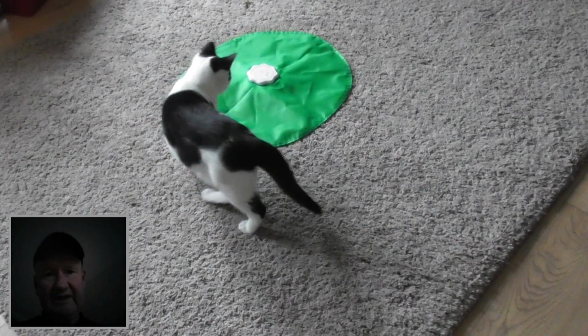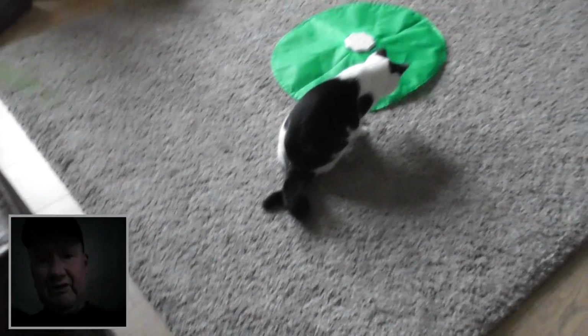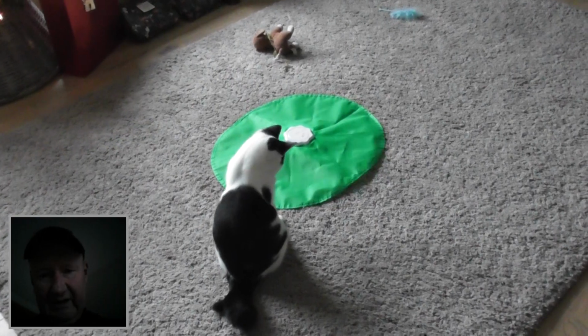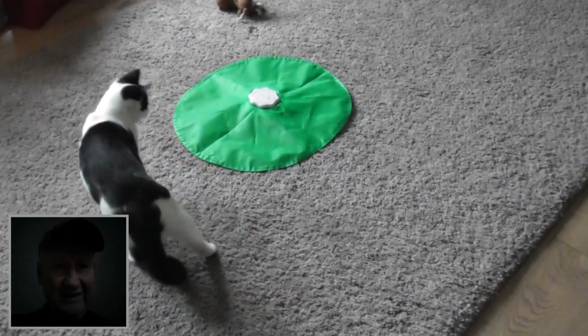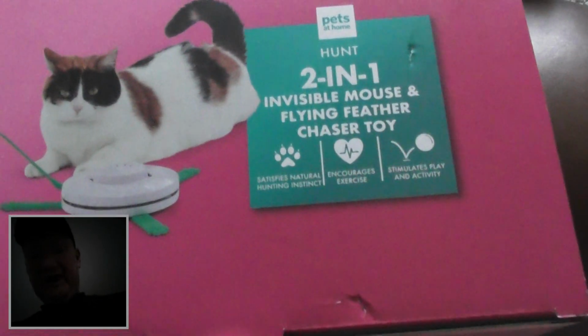But we opened this package and you can attach this to it, and this goes round and round in a circle. But he is totally mystified by this. It's a 2-in-1 invisible mouse and flying feather chaser toy.